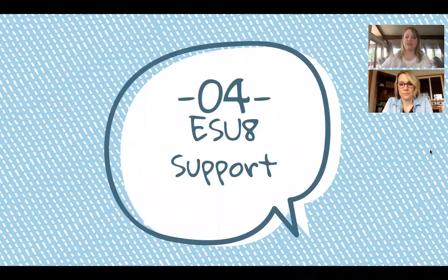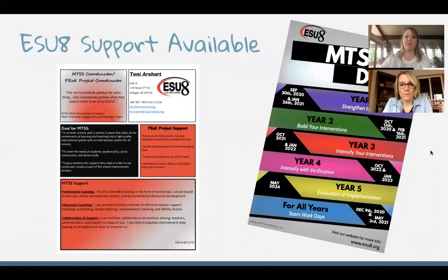And for ESU 8 support, Toni has a nice chart about her support to schools here on the left. And Toni is our MTSS coordinator, so she's always here to answer MTSS questions. But I'm here too, out of the PD department. Please contact me, as well as your school psychologists who are in your buildings probably pretty regularly, weekly.